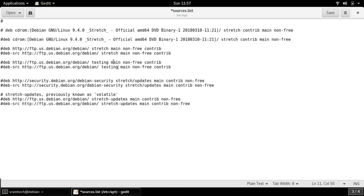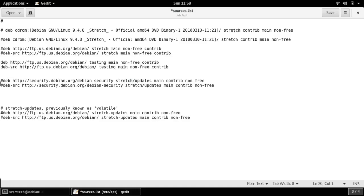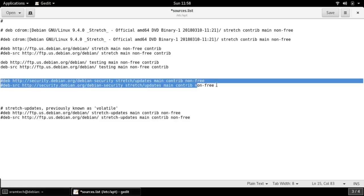So now I have testing main, non-free, contrib, in other words, all three of those, and I have the source files for testing main, non-free, and contrib, and then I'm going to uncomment that by taking that number sign out of there. So this will be read as part of the instructions. Now, the instructions say that you should have the security updates also. So I'm going to make some space under those. Copy and paste them.